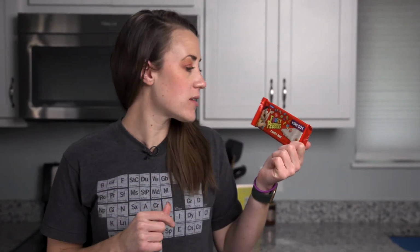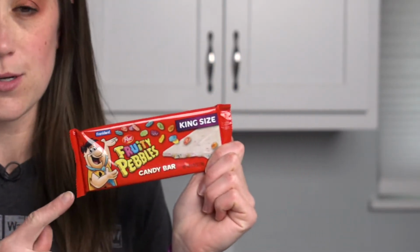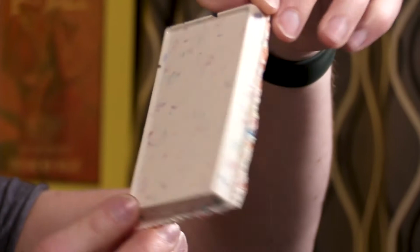So last week, we talked about this candy bar right here. The Fruity Pebbles candy bar made by the Frankfurt Candy Company in collaboration with Post Cereals, AKA the makers of Fruity Pebbles. We looked at the candy bar, we tried the candy bar, and we made a better version of the candy bar. So today, we're gonna do the exact same thing, but with none other than Cocoa Pebbles.